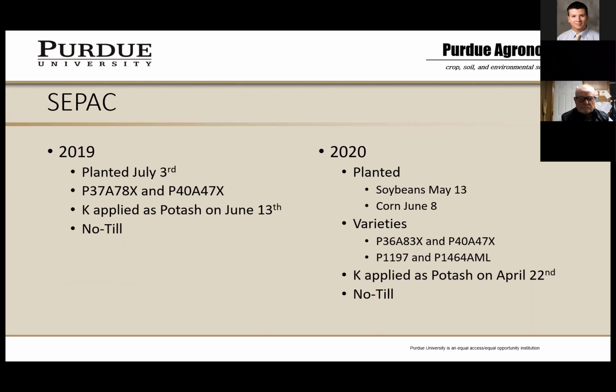So in 2019, it was pretty wet, so we didn't get it planted until about July 3rd. In 2020, we were much more timely. Got the soybeans planted on May 13th of 2020. And the corn we planted the same day, but we had emergence failure, so we didn't get a replant until June 8th. The varieties were a 3.7 maturity and a 4.0 maturity in 2019, and similar varieties for 2020 with a 3.6 maturity and then the same 4.0 maturity that we had in 2019.